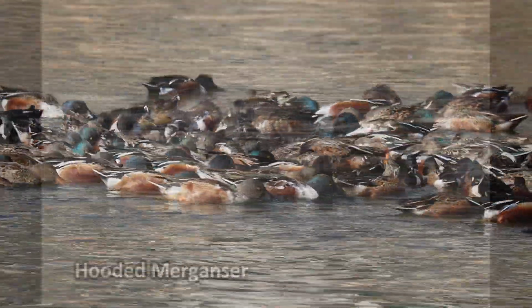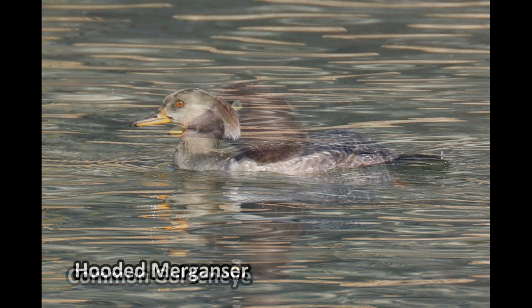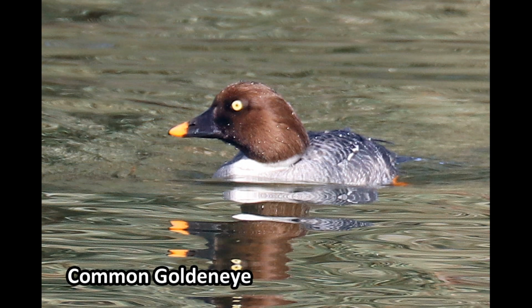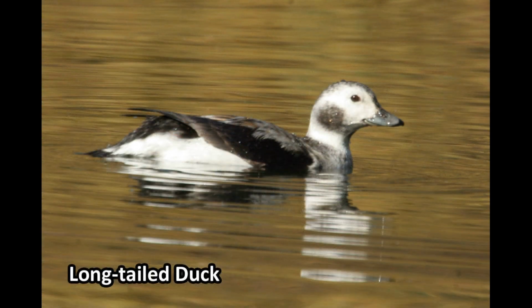The deep water ponds have also attracted diving ducks, such as a female hooded merganser, female common goldeneye, and this very rare wintering plumage long-tailed duck.